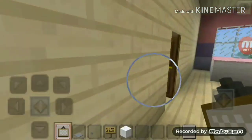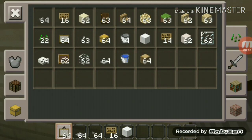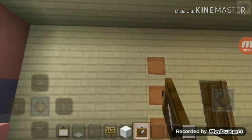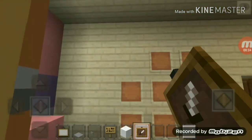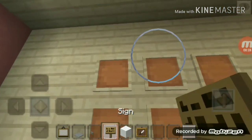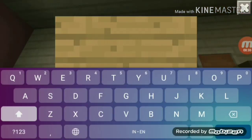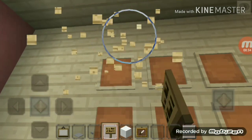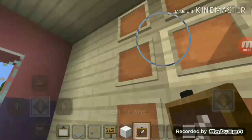But I want to have a little closet, because that makes sense to have a closet in your room. So I think I'm just gonna put item frames as a closet. I'm just gonna write like outfit one and stuff like that. I have a cool idea. These three could be like my tools and stuff, and these could be like my outfits.